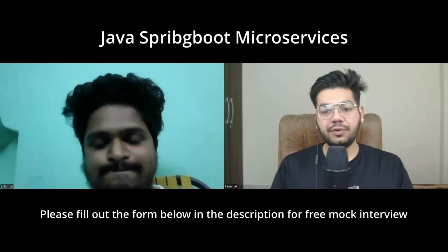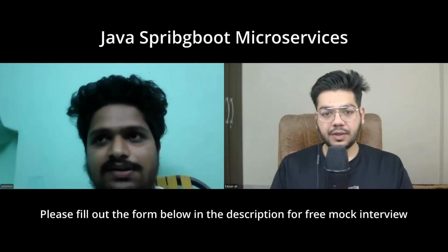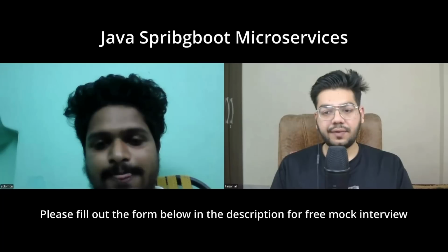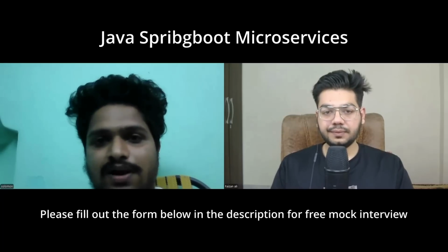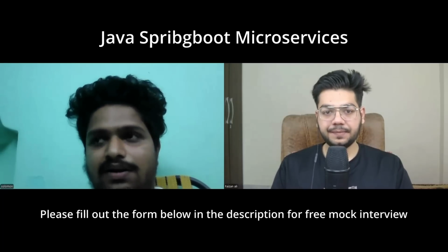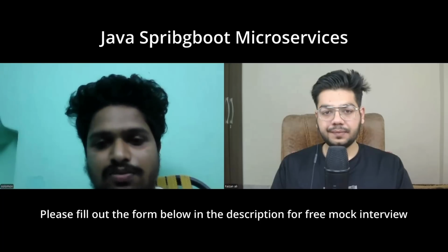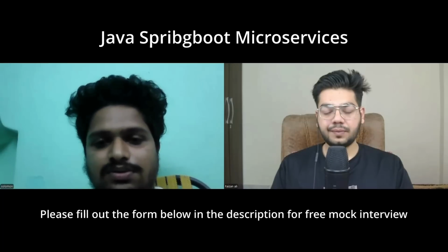So have you used circuit breaker? Yeah, I have used circuit breaker. What are the configuration things we need to set up before using circuit breaker? We have to set up the threshold value to break the circuit, the window frame, how long it has to wait in an open circuit, and in half open, how many retries it has to do.